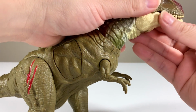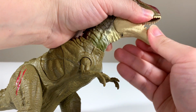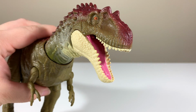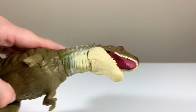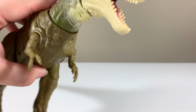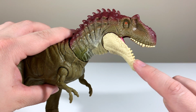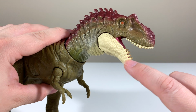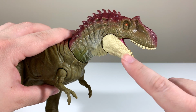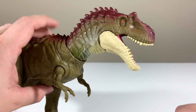Here at the jaw, you have a very stiff jaw joint. So pull down on that. And once you get it open, you can see that it has a very Pepto-Bismol pink tongue. The roof of the mouth is also painted the same color. There is some sculpted details you can see, and the teeth look pretty nice. I do kind of wish the teeth were a little bit more differentiated from the lower jaw, because you can see they are very similar, not identical, but very similar color. And they do get kind of lost when you have the mouth open. You don't really notice it when it's closed, but when it's open, you do see that.